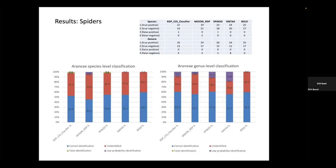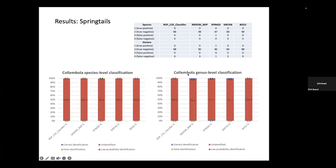We observed some differences among groups. The spiders were by far the best performing organisms in our sample. We could identify more than 50% of our samples to a species and around 60% of them to genus level, with very few incorrectly identified samples. So not so bad for spiders, but springtails were a total failure. No sample could be identified at the species level, and we just identified one single sample using one of the methods to genus. So no good at all.